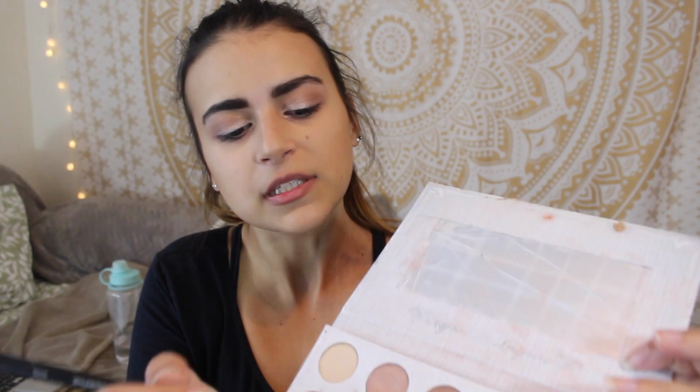You know what? I'm gonna take this color right here. It's kind of a shimmery brown. And then with the same brush, take the product and move it underneath. Just a small amount. You don't need to go crazy.